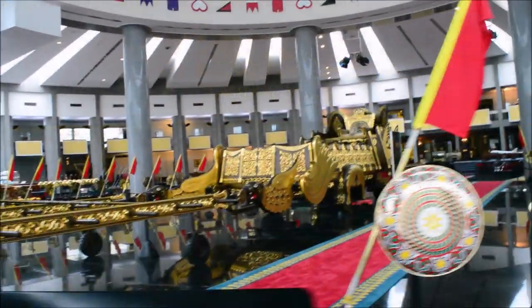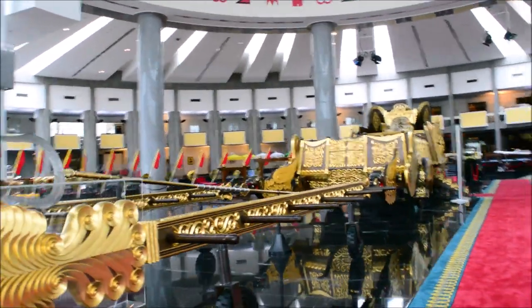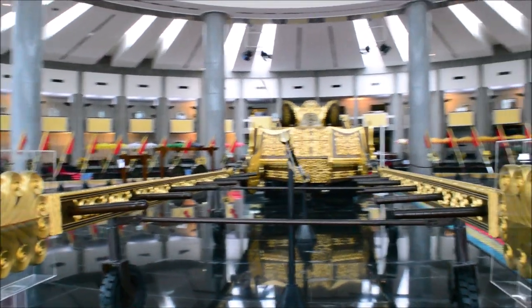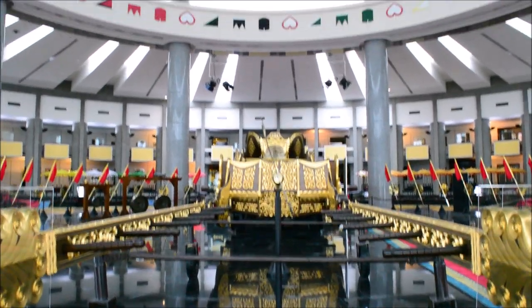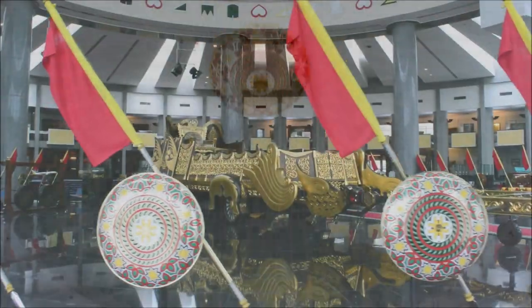The royal regalia are symbols of the king's power and majesty, and of the monarchy as a form of government. The word regalia is derived from the Latin rex, meaning worthy of a king.